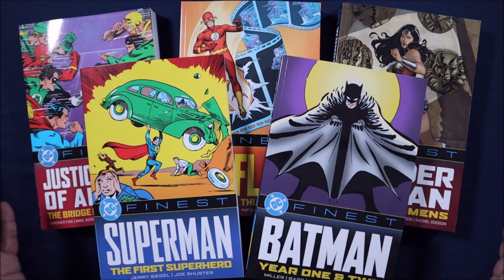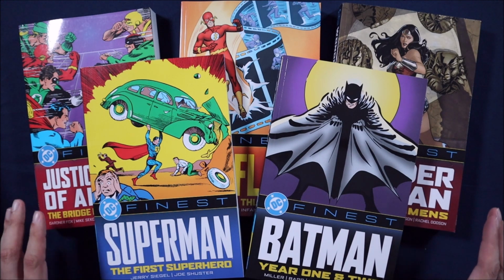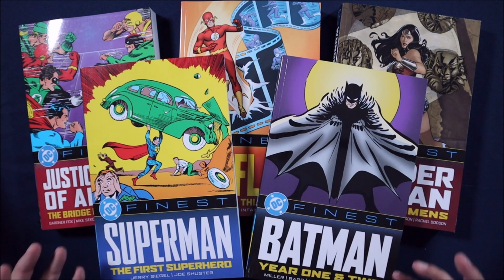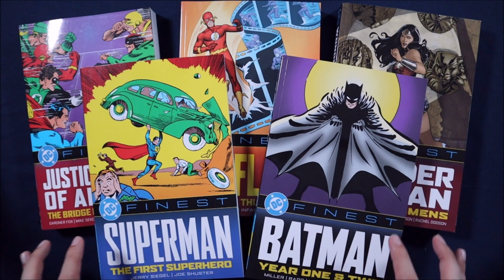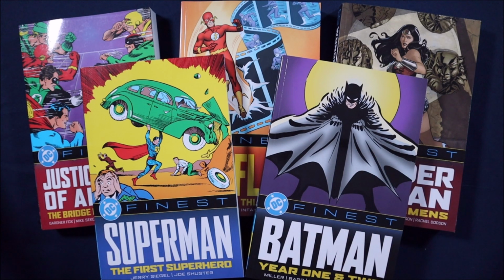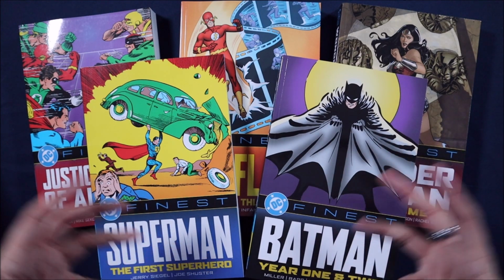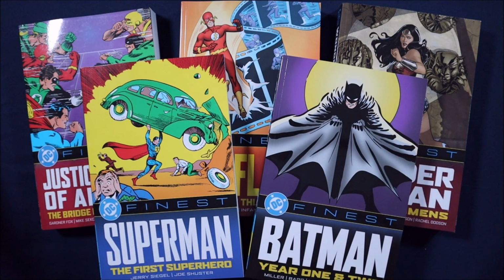But this is fantastic. So major thanks to our friends over at DC Comics who sent us these early copies to take a look at and to do a video about, and I'm so thankful for that opportunity because these books are amazing. They were already on my radar because as a fanboy of comics, as a fanboy of DC, I've always wanted to have every single issue of Superman, every single issue of Batman, Wonder Woman, Flash, Green Lantern, Aquaman, Doom Patrol, things like that, right? Well, now that dream is coming to fruition, right?